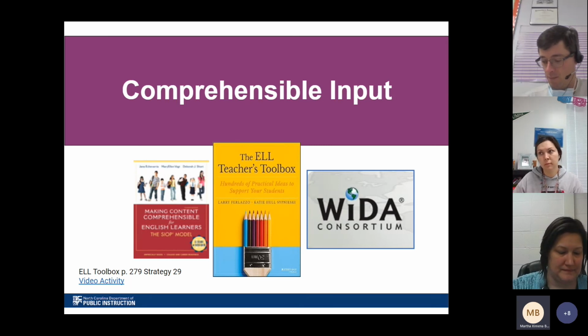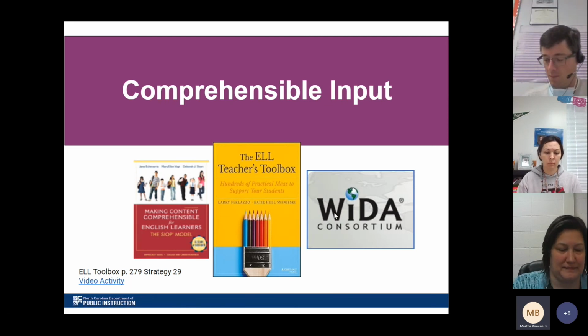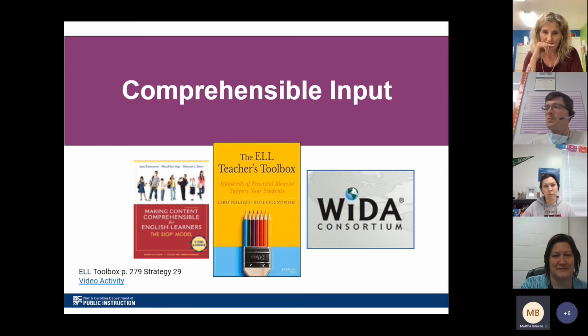And we have selected from the ELL teacher toolbox that is by Larry Ferlazzo. Maybe I hope you are familiar. And I just found out that Sadly is offering that she has some copies in her office of the EL teacher toolbox. So if you would like a copy of this book that has a lot of strategies, please email Sadly and she will have it to you.